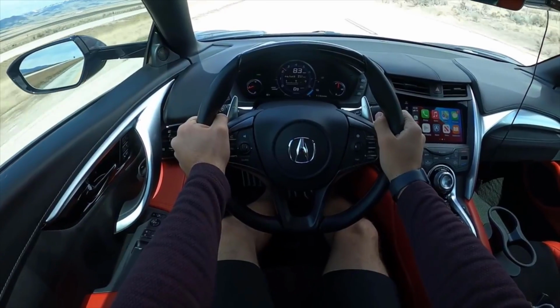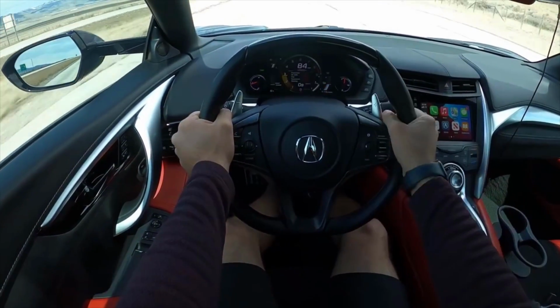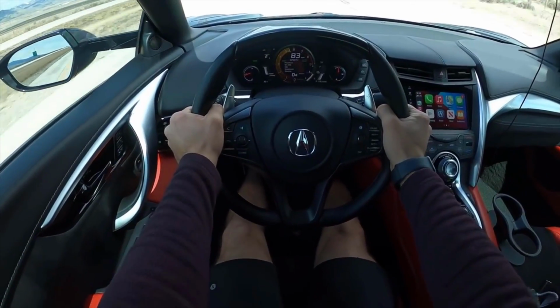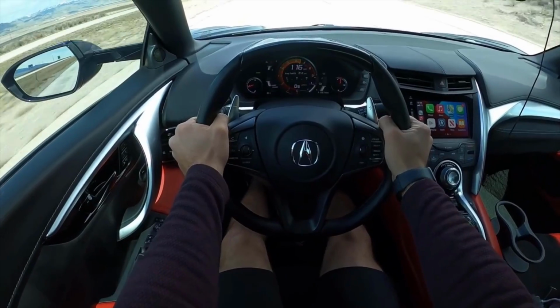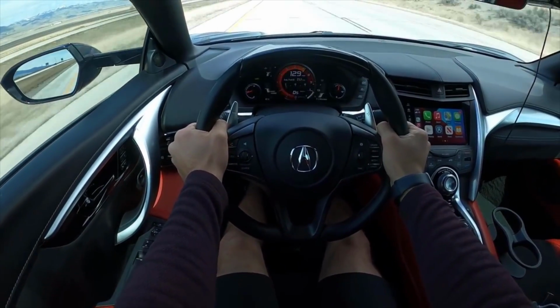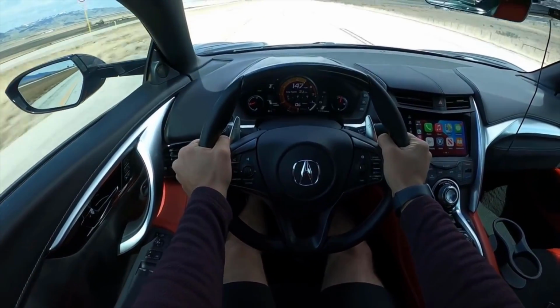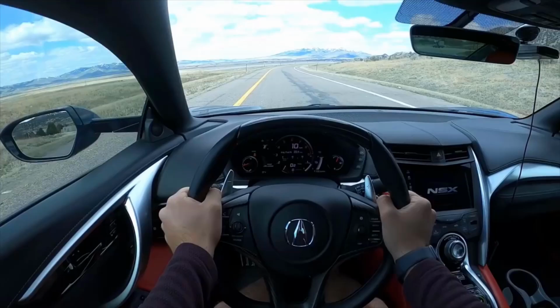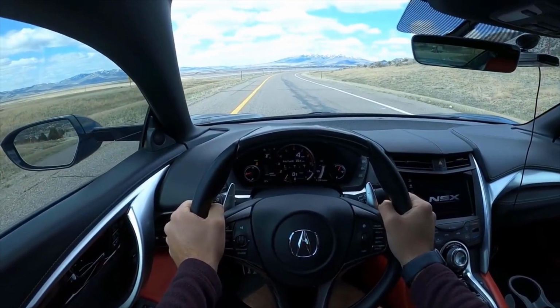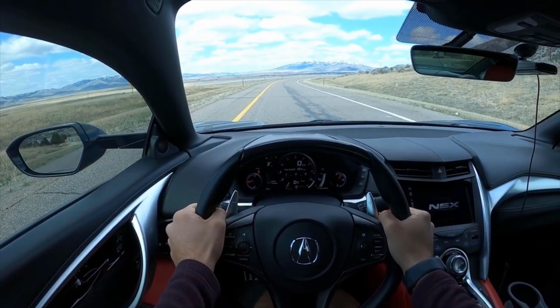So I purposely have the camera angled this way for reasons. We are, of course, in the mountains of Mexico, and oh my Lord. Whew. We are again back in Mexico, and I figured I'd give you guys a from-the-standstill acceleration, I guess.